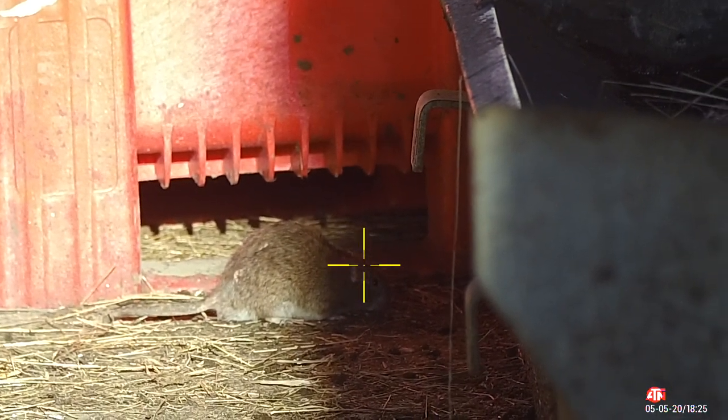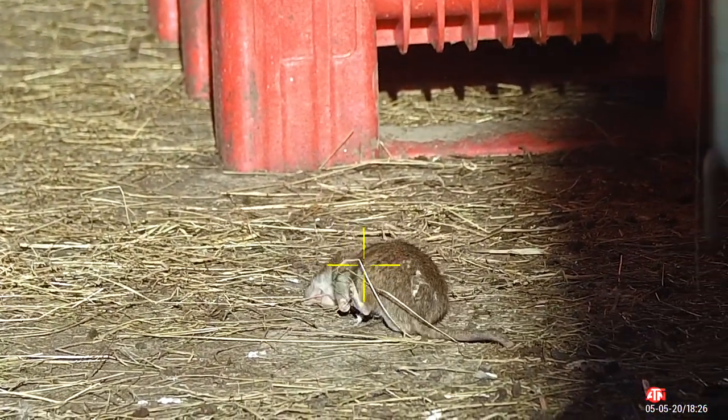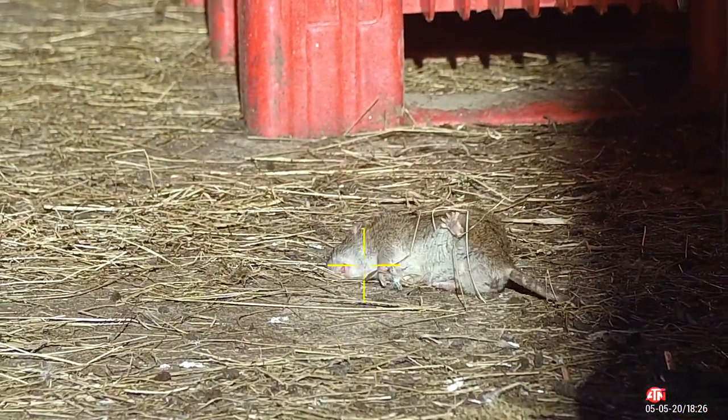This one was pretty close, and when it turned to run towards me at first, I thought it was going to run right at my legs, but I managed to get rid of it.